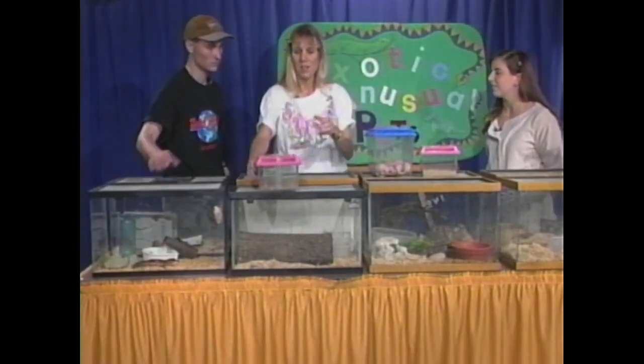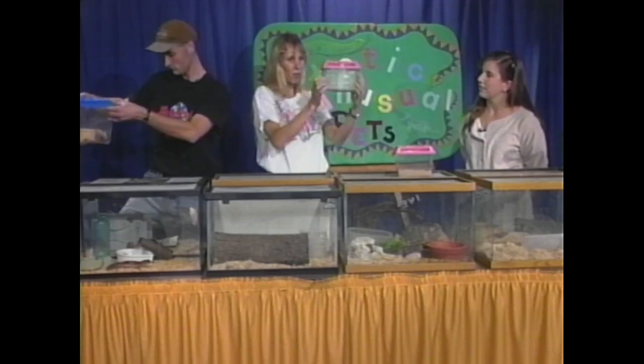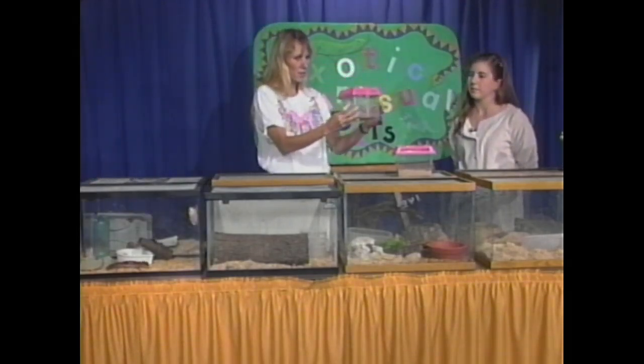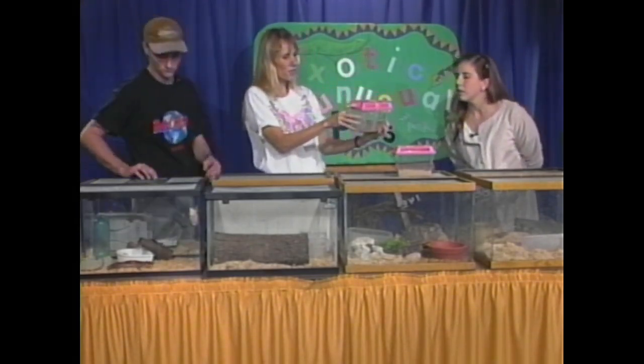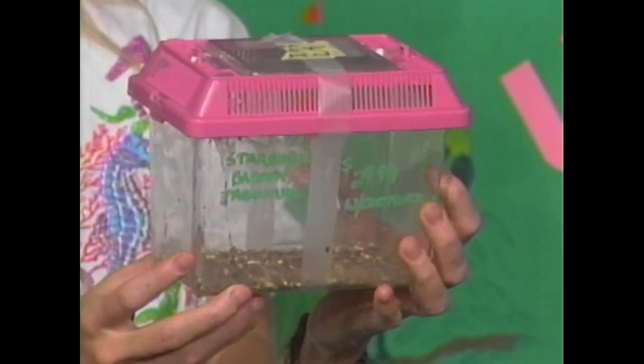Tarantula. Yeah, I'm not going to take this guy out. I don't know if we can get a close-up on him or not. I don't think we're going to get a close-up on him. This is a starburst baboon tarantula. Oh, wow.